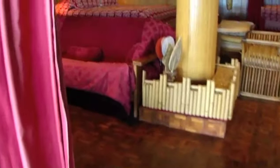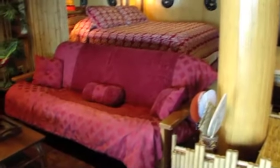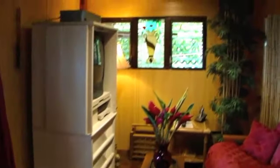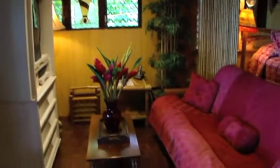The cool downstairs studio with enclosed lanai is right on the beach. It features a sitting space, bedroom, kitchen, bath, and extra mini bedroom for children or guests.